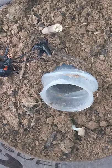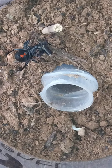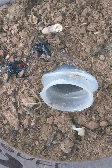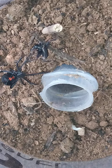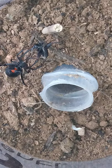Now, here comes the bite. No, not yet, not quite yet. No, she's still making sure. She's being really cautious on this one. A bite. And there we go. Starting to gain some confidence, getting her body close.